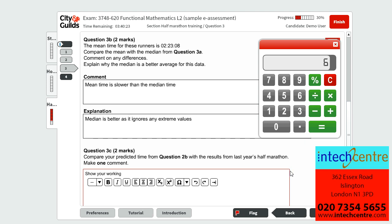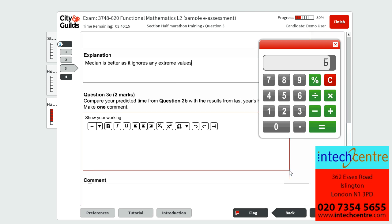So question 3c is worth 2 marks again, and it says that we must compare your predicted time from question 2b with the results from last year's half marathon and make one comment about it.